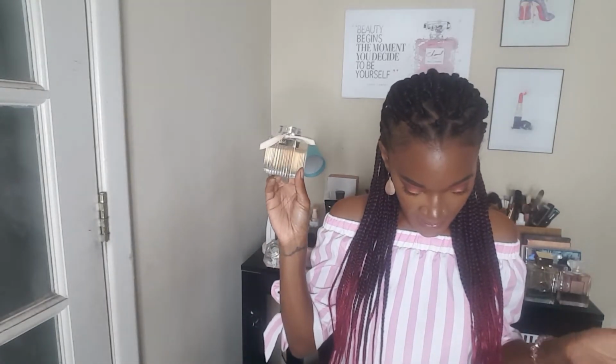Anyway, let me tell you the notes. The notes in this are pink peony, freesia, and lychee. In the middle, we have magnolia flower, lily of the valley, and rose. And in the base, we have cedarwood, amber, and honey. And this is just a beautiful fragrance.